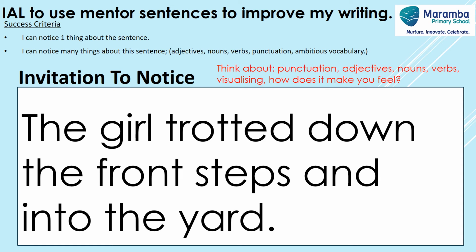Okay, so what do we notice about this sentence? Can you write down what you notice? What can you see? If you're struggling to think or to see anything, I want you to think about these things. Punctuation. Can you see any? Can you see any adjectives, nouns, verbs? Perhaps you can visualize this sentence in your brain. And how does this sentence perhaps make you feel? Pause the video now and write these things down.